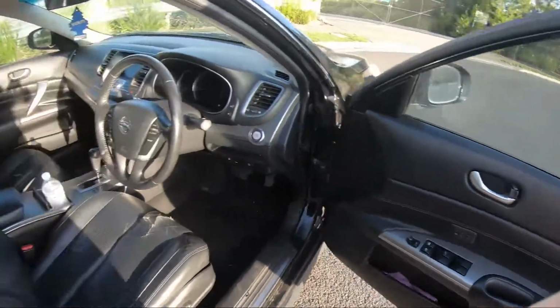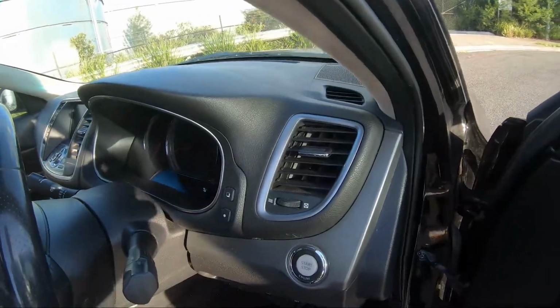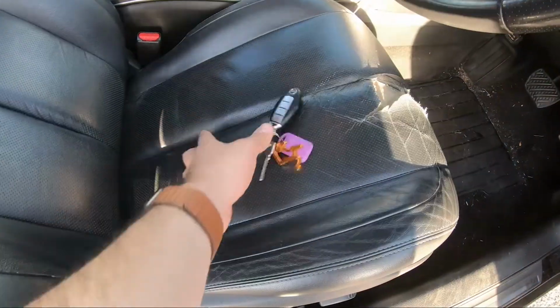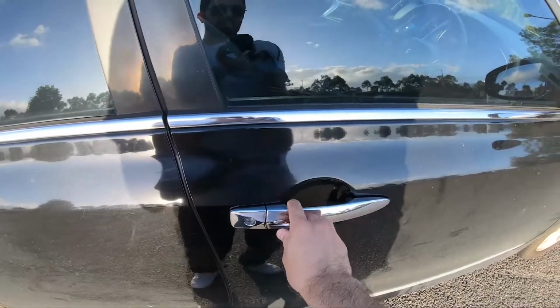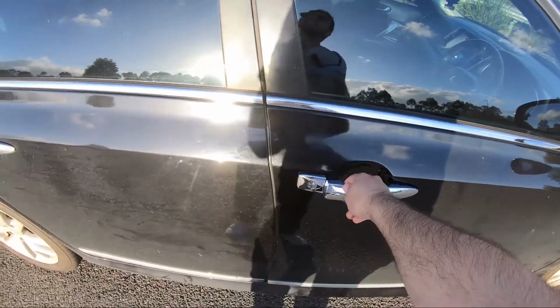This is the interior of the Maxima. Pretty spacious. Nissan was sophisticated enough to give us the smart key. Leave it in there. Let's try to lock the car. So it actually detects when the key's inside the car. How smart is this system?